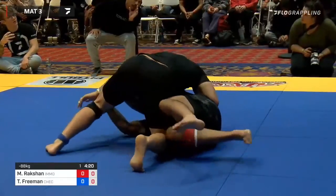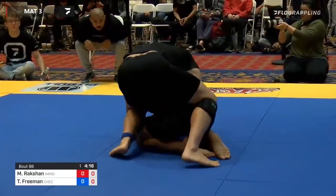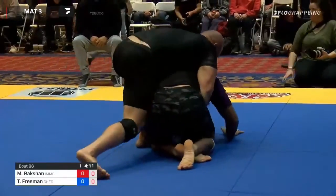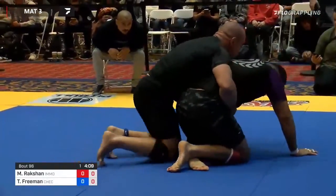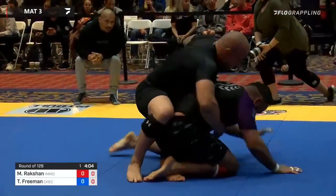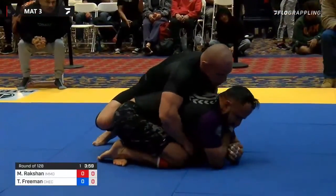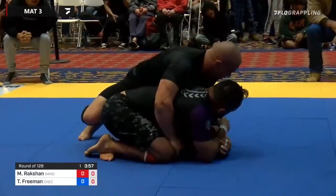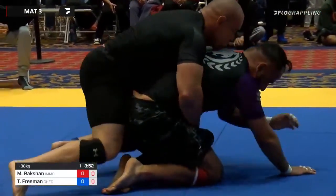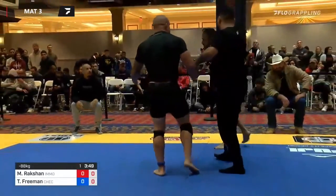Solid pin here. See Rakshan bridging, trying to get back to his knees again. Manages to turn, exposing his back once more. Yep. And again, that left underhook and that right stiff arm there is more like a wrestling referee's position ride than it is to try to get to the back. Initially on, but it does a great job of controlling an opponent. So yeah, this is interesting to see here. ADCC is an inadvertent headbutt there from the back.